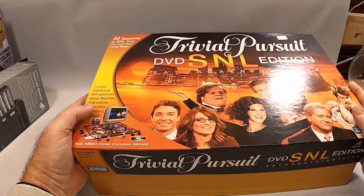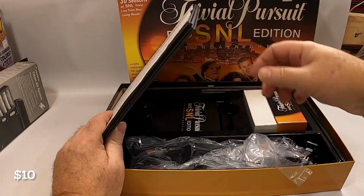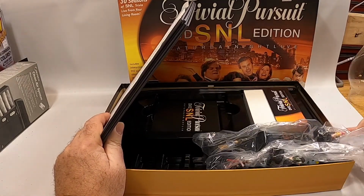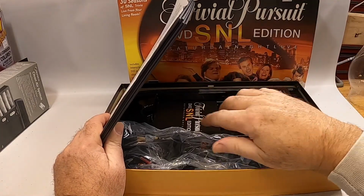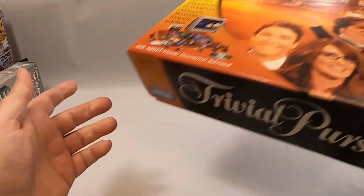Okay. This I thought was a lot better than it is. I don't know what I was thinking. I messed up when I looked up the comps for it, I guess. But I thought it was cool anyway with all those little figures and stuff. So, and it's in really good shape, so I'll just put it in there. And if it sells, it sells. If it doesn't sell, it doesn't sell.